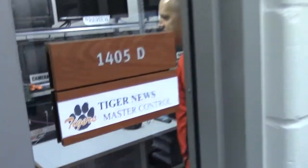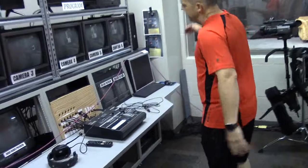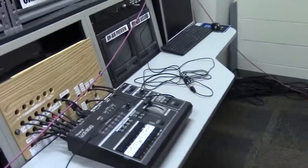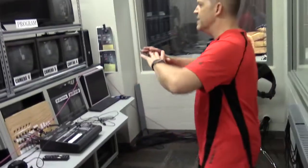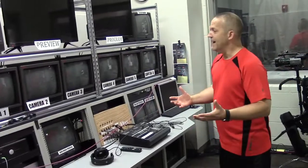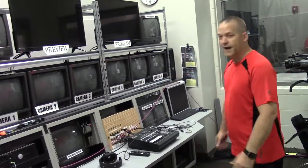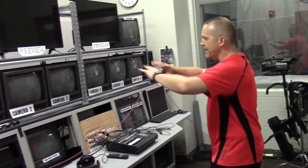This is our master control room where we produce Tiger News. We've got a technical director, we've got our director, we've got our graphics person, we've got our Avid playback person, we've got our weather graphics person using the Globecaster. And so this room is basically chaos during a live show. It's teamwork, happens a lot in here. So a lot of fun. And they get to produce the show.